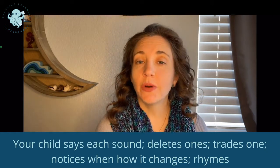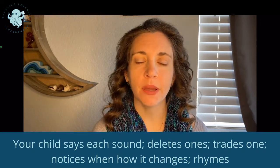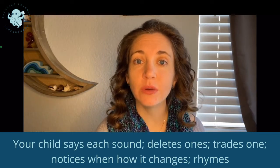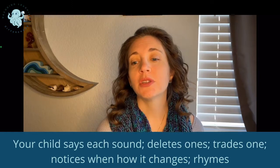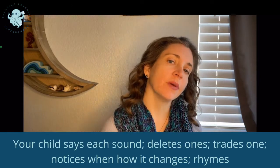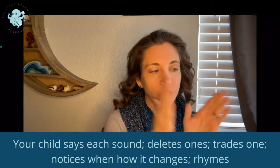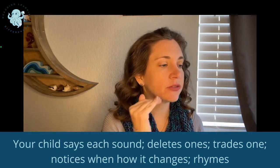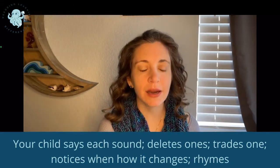So you also want them to notice how it changes. Fip, bip. What changed? You want them to be able to tell you that the first sound changed. And then you also want them to be able to rhyme. What rhymes with fip? Bip. So we're going from different levels. So there's different skills within each one. So there's a lot here.